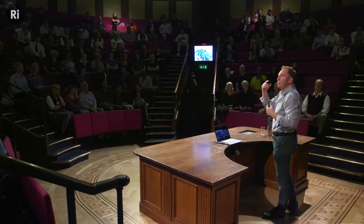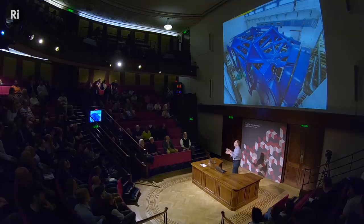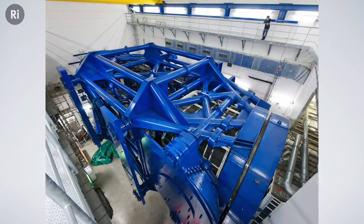Some of that technology is pretty big. Not Large Hadron Collider big, but big in a different way. This is the gantry at Heidelberg. So the gantry needs to hold part of the accelerator that brings the beam in and then takes it up to the ceiling and then back down again to the patient.